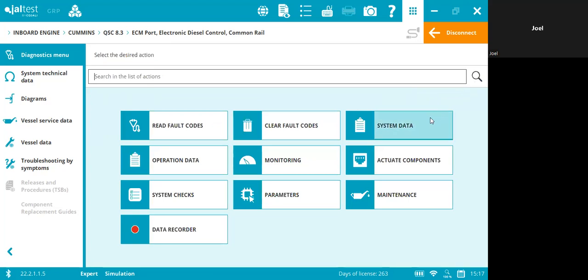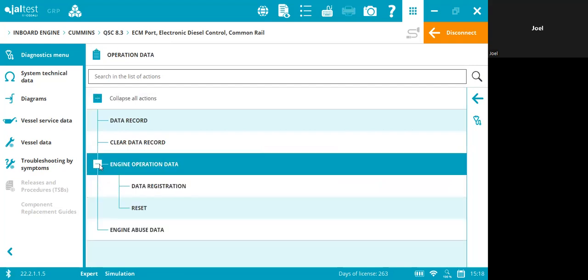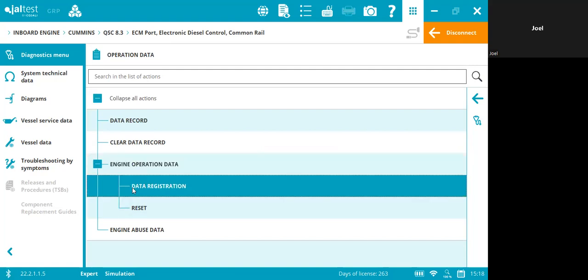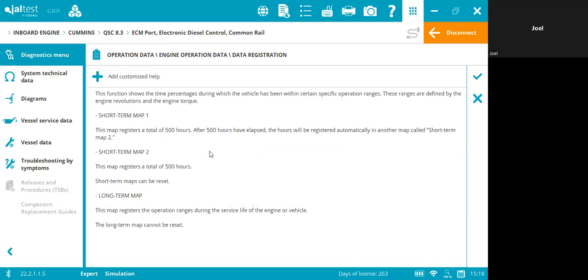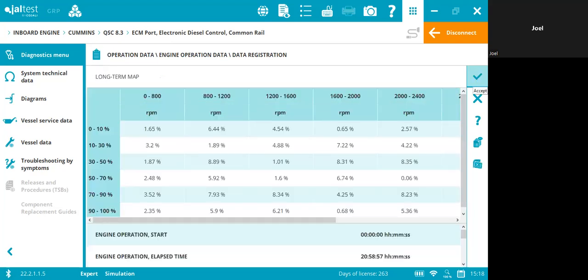So I want to show you over here where I want to go to operation data. I want the engine operation data. I went to data registration, not a big deal. And I want the long-term map because this is going to give me what everybody likes to see when we're surveying a boat. How long has this vessel been running at what percent of power? So this boat has spent 5.3% of its time at wide open throttle.